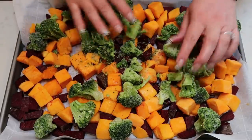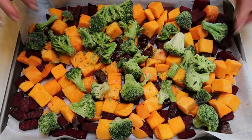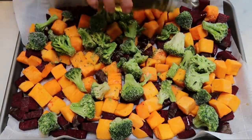So this is gonna be the best way, I think, for me to get in some greens, by just adding this bag of frozen broccoli directly to my sheet pan. So these are my veggies. So to that, I'm going to add about a tablespoon of my avocado oil.